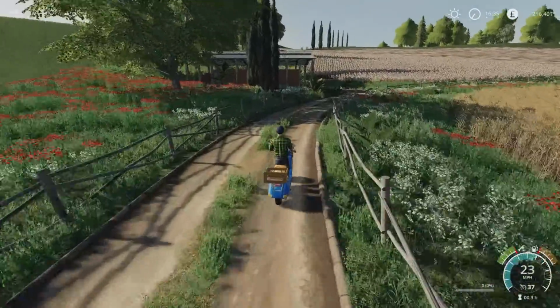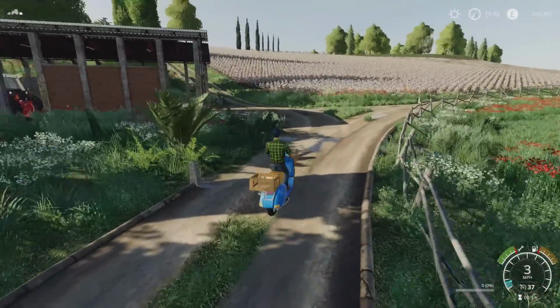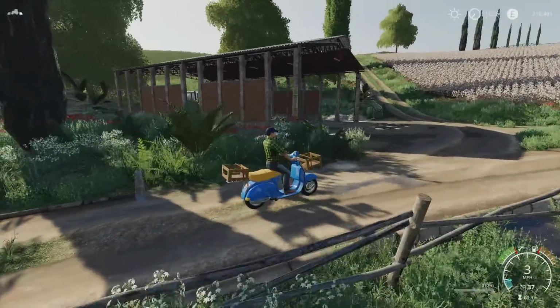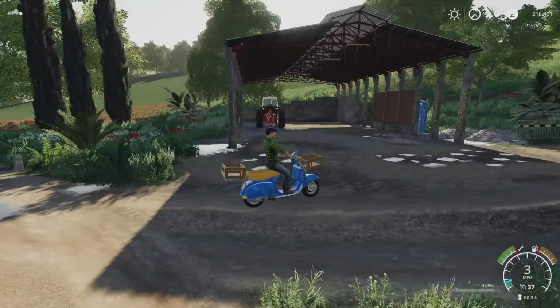So, just up here... It's weird, isn't it? I've been up and down this hill a few times, and I really haven't paid much attention to the buildings. There's another farm over the top of the hill that you can buy, which I haven't paid much attention to. And there she is.